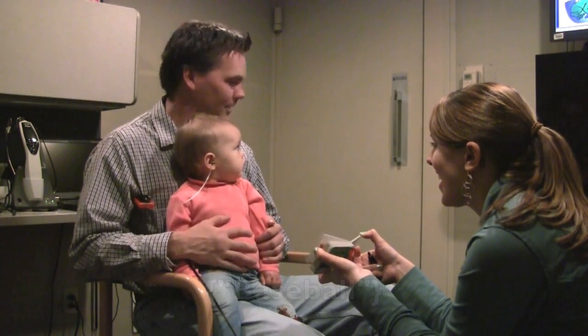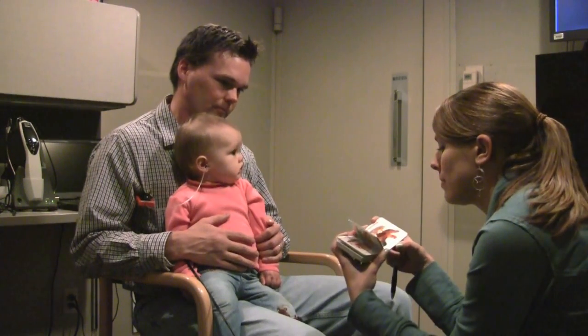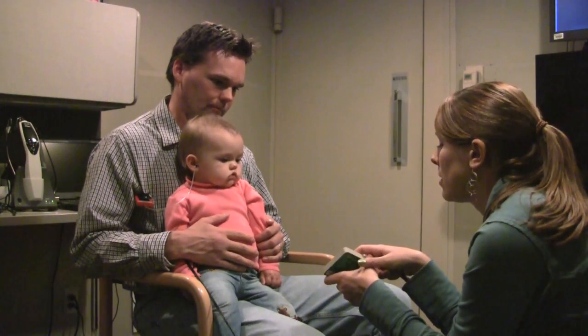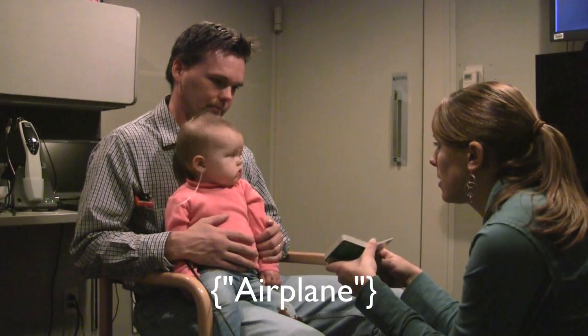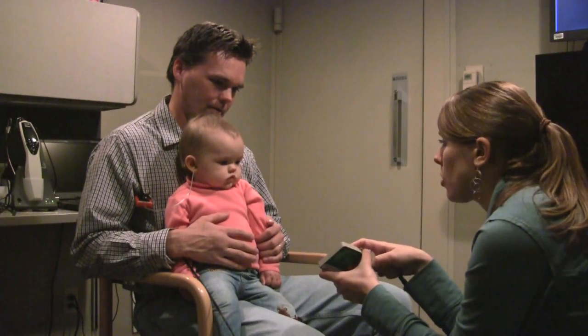The process used to search for a child's SAT is the same as the process used to perform VRA. The only difference is the SAT uses speech as a stimulus instead of tones or narrowband noise. When searching for an SAT, there is no need to familiarize a child to the speech stimuli since speech recognition is not being evaluated, only speech awareness.